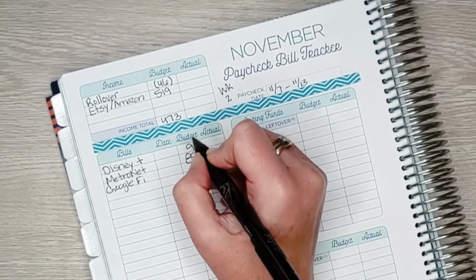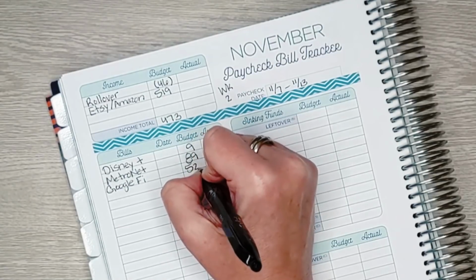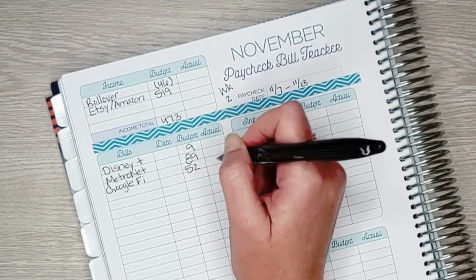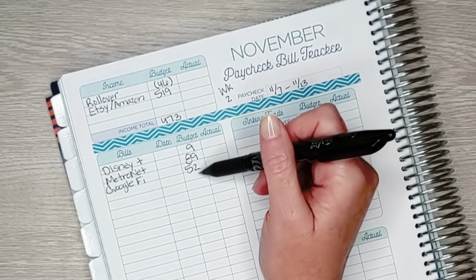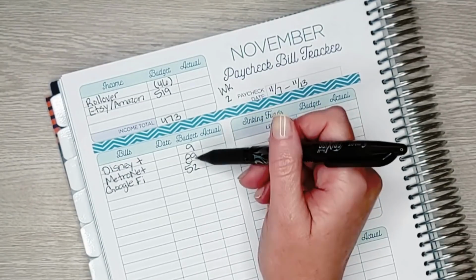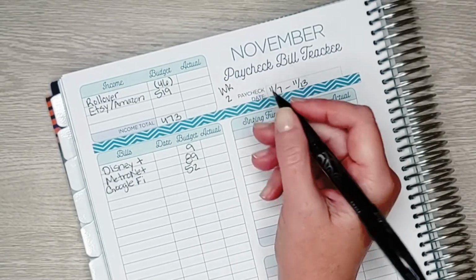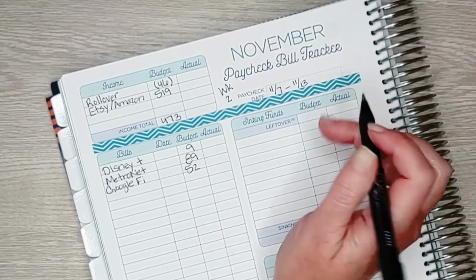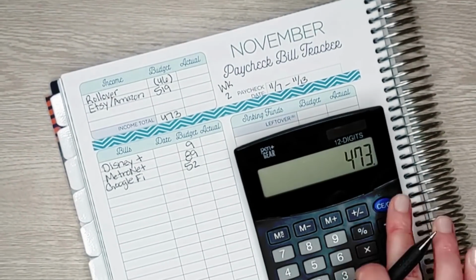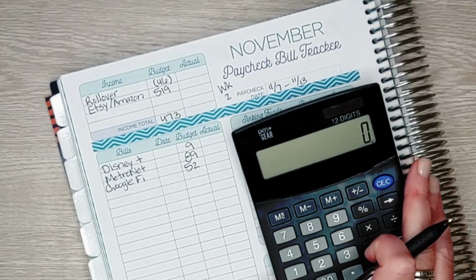This is for 2 cell phones, $52 a month. I love Google Fi. I think I mention it every time, but we used to spend almost $300. It was like $278 a month on our cell phones, and now we only have to spend $52. So that's awesome. Okay, so that's it for fixed expenses. So let's see all together how much that is going to cost us.